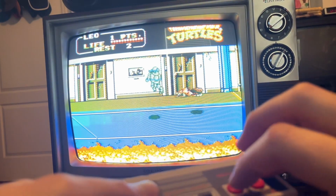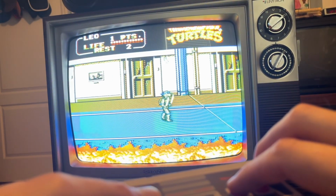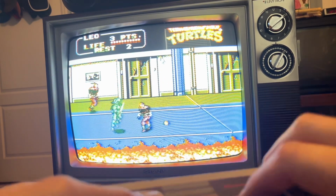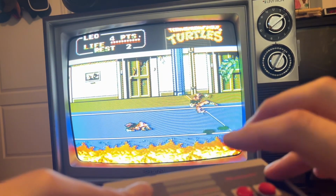I feel like I always picked Leo, just the fact that he had a blue color and a sword. I think that was more than enough to win over my simple 7-year-old mentality at the time.